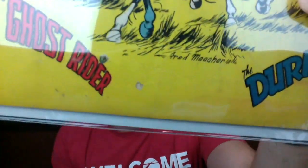This one's nowhere near that. It's a solid mid-grade. There's actually a hole right there. Maybe they're bullet holes. I don't know. But it's a Western, so you never know. This is Tim Holt, number 25.